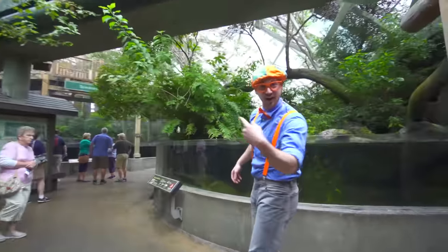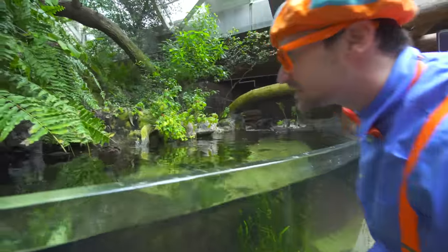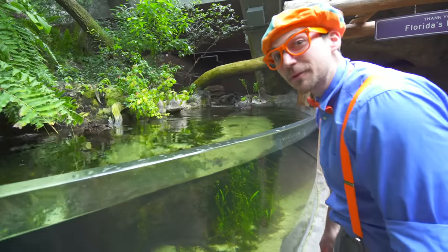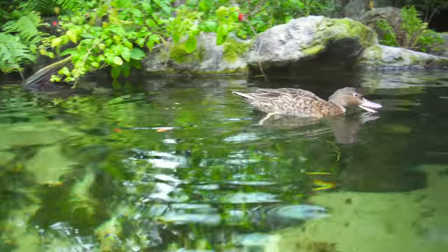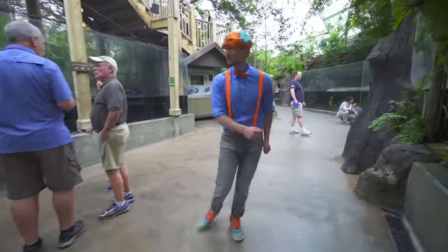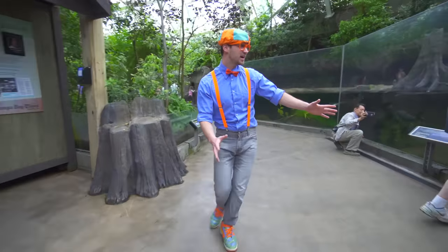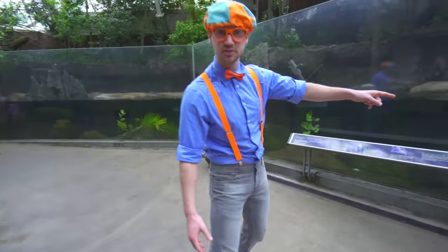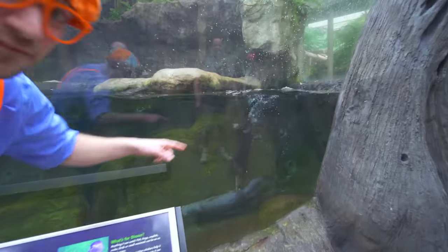Whoa, look, a duck. It's so cute, do you see it? Quack, quack, quack. Can you make the sound of a duck? Quack, quack, quack. This area is where they have the otters, look. Whoa. Look at him doing backflips.